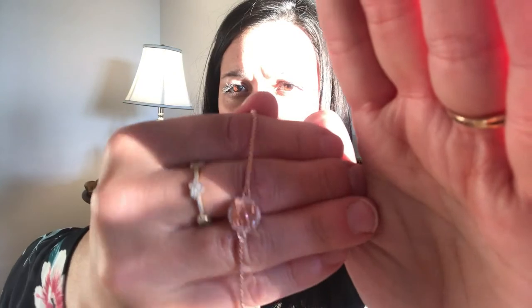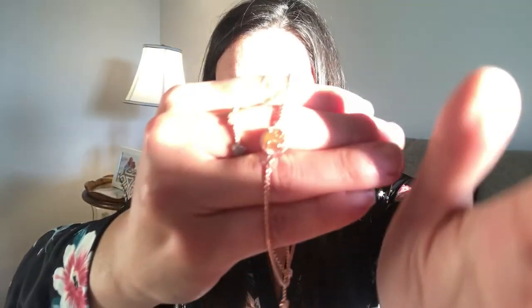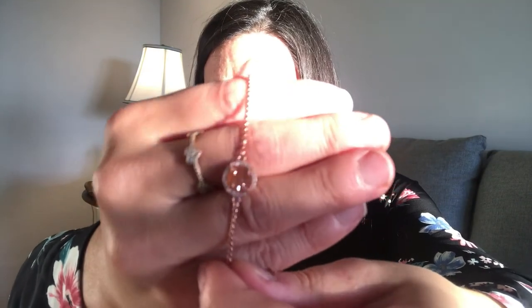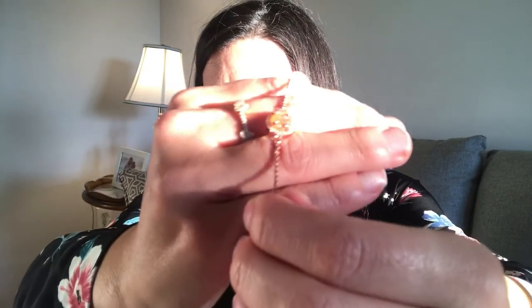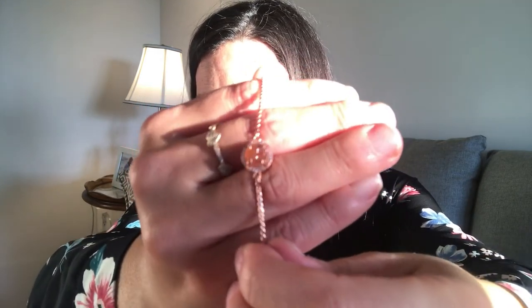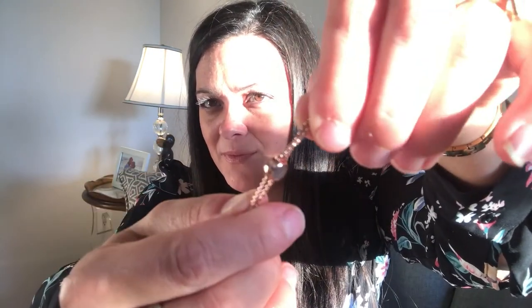Isn't that beautiful? I'm so sorry about the glare. I really just don't want to get up and move everything, but it is kind of picking up a sparkle in that and making it really pretty, isn't it? By the way, this ring is one that I got from Rocksbox as well. And that has the toggle right there. So that is really, really gorgeous as well.